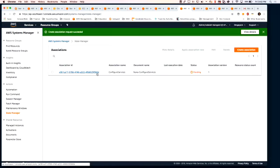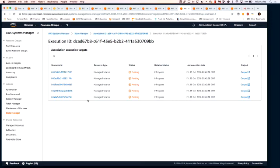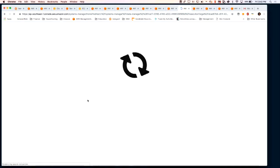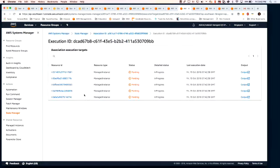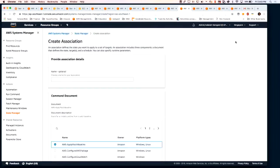And then you could see this association now has an execution history, right, if it's periodic. So here is the association running. And you would find like, okay, here are the instances that are tagged as environment is production, and it's going to go ahead and configure those. So these would eventually run to completion, and what will happen is the services in those instances would be configured. Now, you can actually go ahead and create different associations at different intervals.